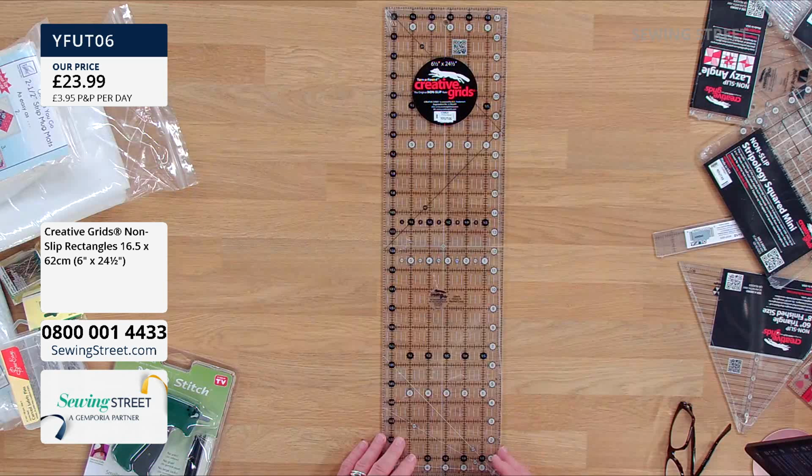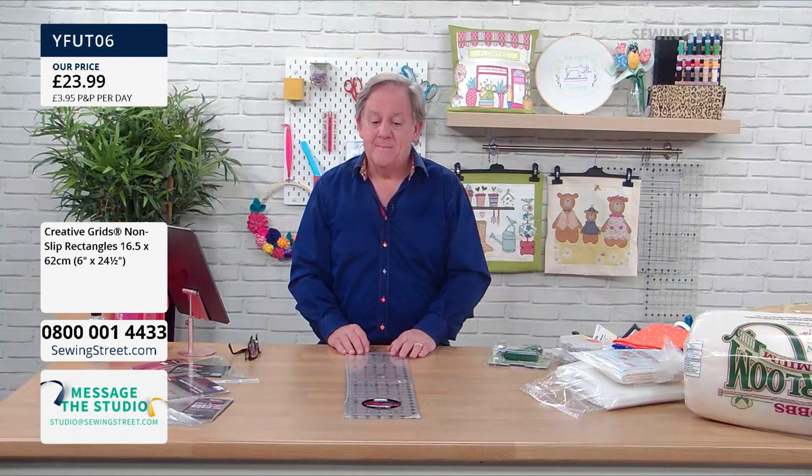Oh, Emma, around the corner from me, she loves her 8.5 inch quilty ruler. And she's about the same age as me, yeah. She's a tiny bit younger.